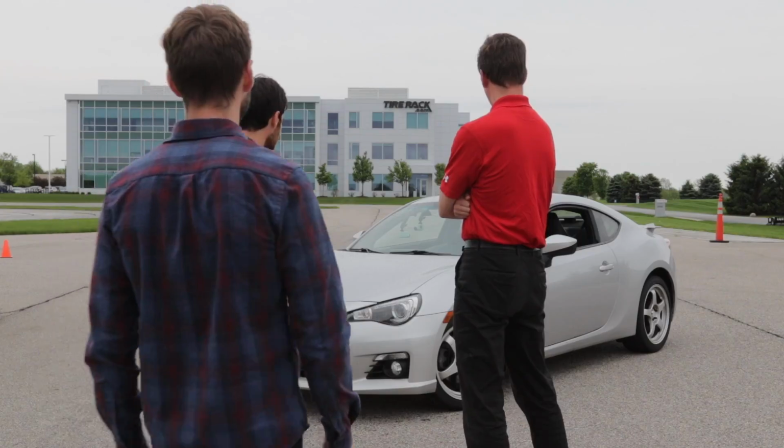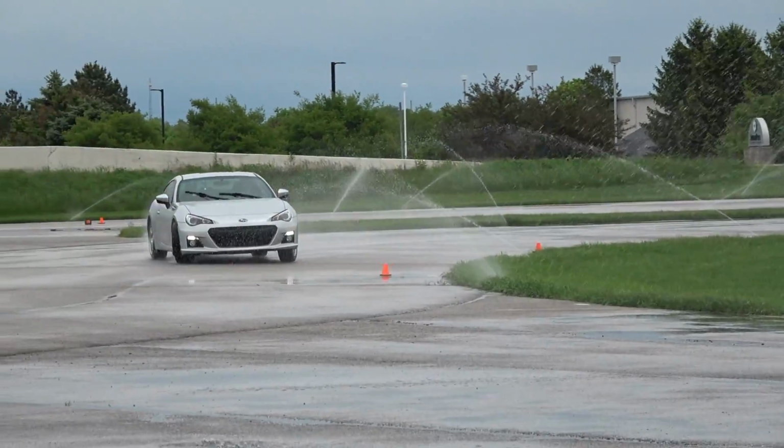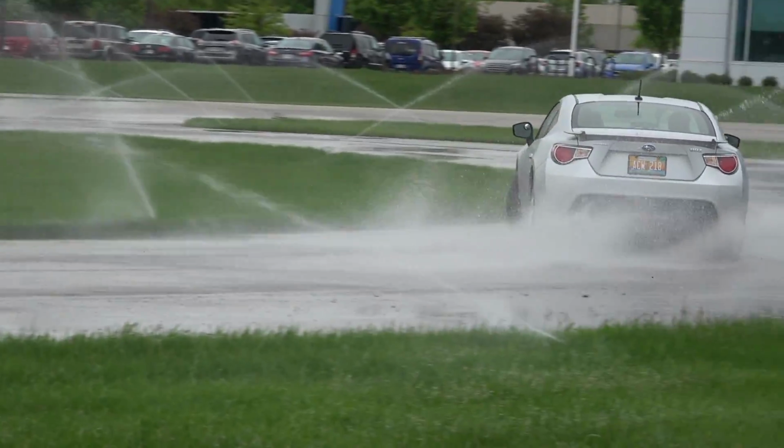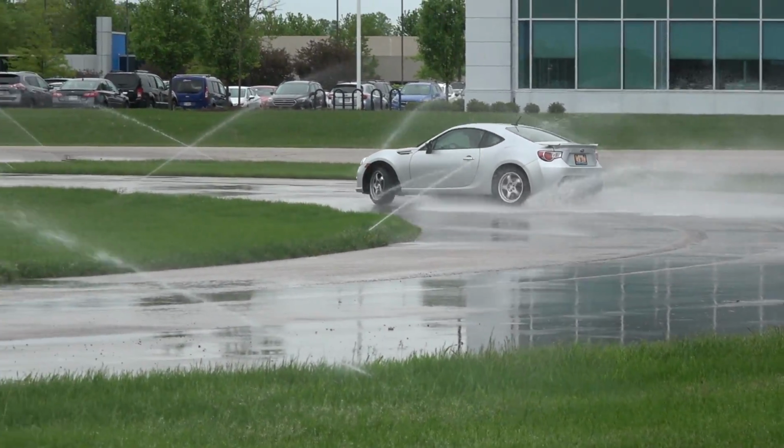Big thank you to Tire Rack for giving us their test track for the entire day and having no qualms about us turning the sprinklers on for quite a long time. Don't worry, it's all well water. It's recycled well water. We asked.